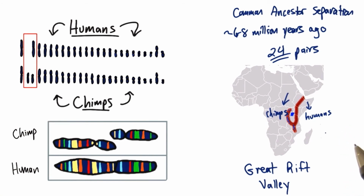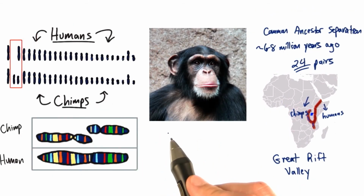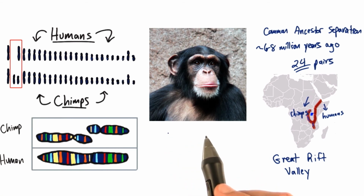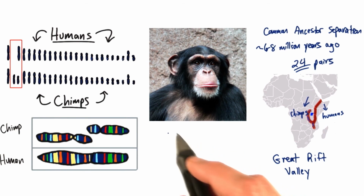Now, you may find a profound connection to parents and siblings and grandparents and even great-grandparents and cousins. But I hope you take a second to just sit and think and share a deep appreciation for the connection that you have with your even more distant cousin, the chimpanzee.